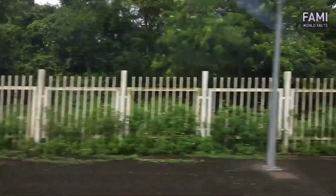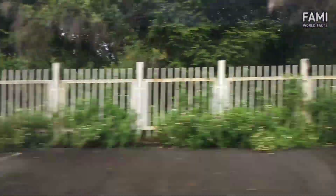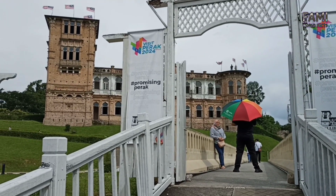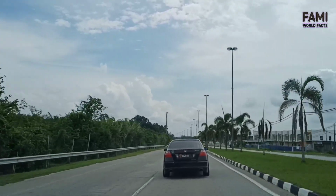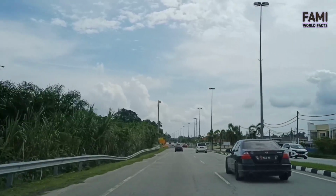By train or bus, the nearest town is Batu Gajah, where there is KTM ETS service from Kuala Lumpur, Ipoh and Penang. From Batu Gajah to Kellie's castle, you need to find a taxi or self-arrange a transport. By private vehicle, exit at Kopeng if coming from the south, such as Kuala Lumpur, or Simpang Pulai if coming from the north, and follow the sign.